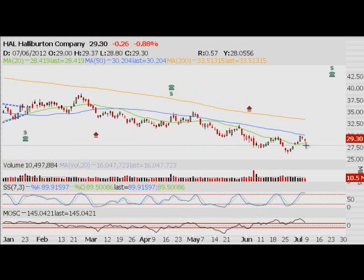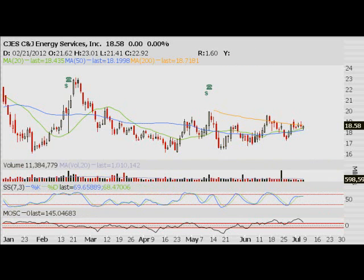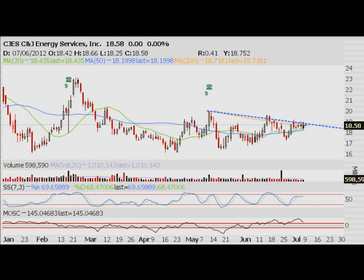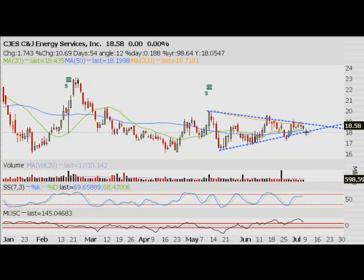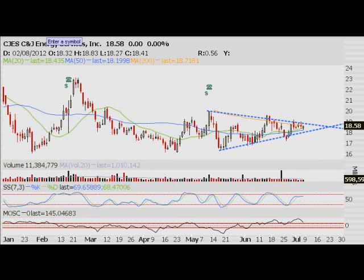And then the CJES, which I've been watching forever. If you take a look at this thing, it's been kind of quietly coiling up with nowhere to go. I think if the energy stocks start to get a bid, this stock, which has a considerable amount of short interest, is probably going to be set to rally. Anyways, I'm going at a pretty slow pace. Let's kind of speed things up here.